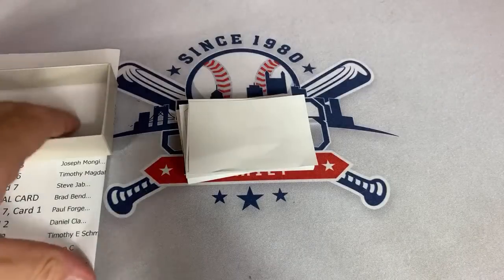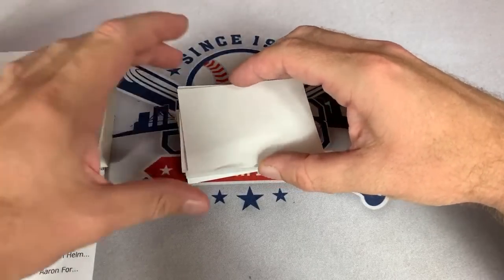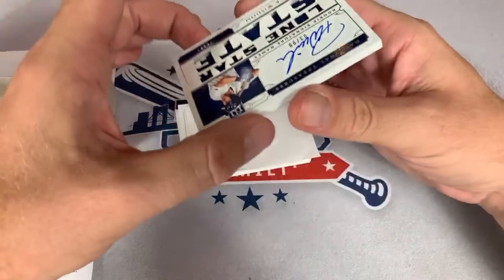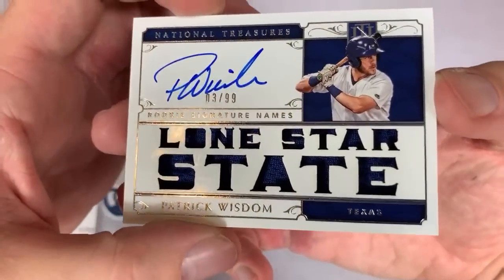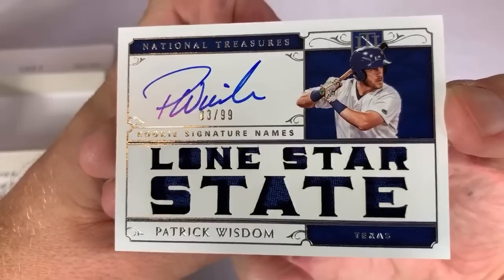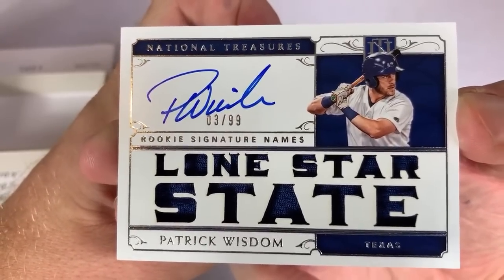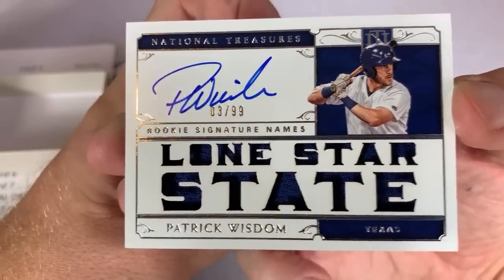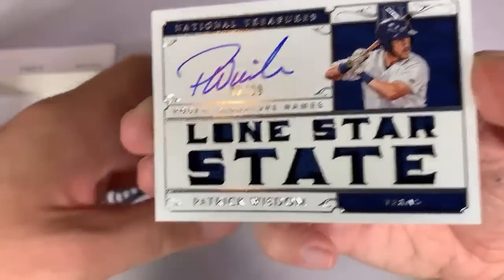All right, so Tim M., you've got card number 6. Let's see who you got here. Tim, you've got yourself... Oh, this is pretty cool. It is a Patrick Wisdom. Lone Star State is very cool. Patrick Wisdom, of course, not the biggest name out there whatsoever. Young player. He's got a long way to go to make a name for himself, but hopefully Patrick Wisdom becomes a star. Patrick Wisdom out of 99.